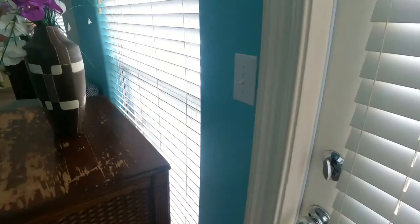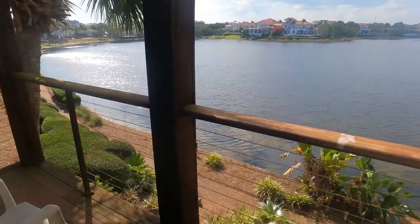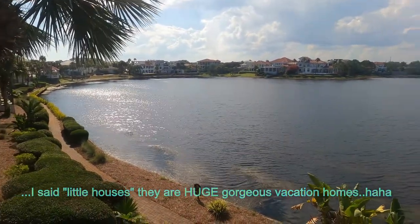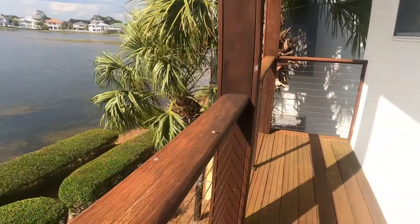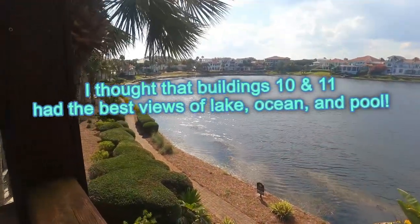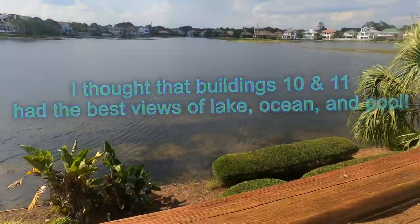And then you've also got a balcony on the back. And there is a lake on the back, which is gorgeous. And these little houses across are stunning. Beautiful view. 10A has, I think, the best view out of all of them because you've got the beach on the front and the lake on the back. I'll have to go on a walk and see if the other condos have it any better than we do. But we also have a pool view, so I'll go show you the front balcony.